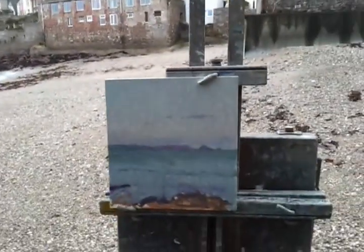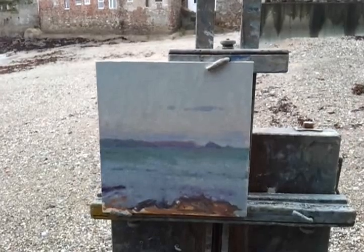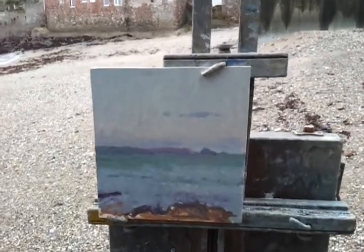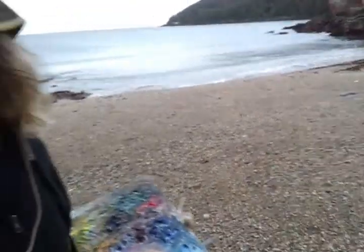Let's have a look. Can we have a look, Jim? Yeah, have a look at where I am at the moment. Great. So that's today, isn't it? And I presume that one of the appeals is that the beach and the sea is different every time you come, isn't it, in terms of colour and texture? Every day it's a different picture.